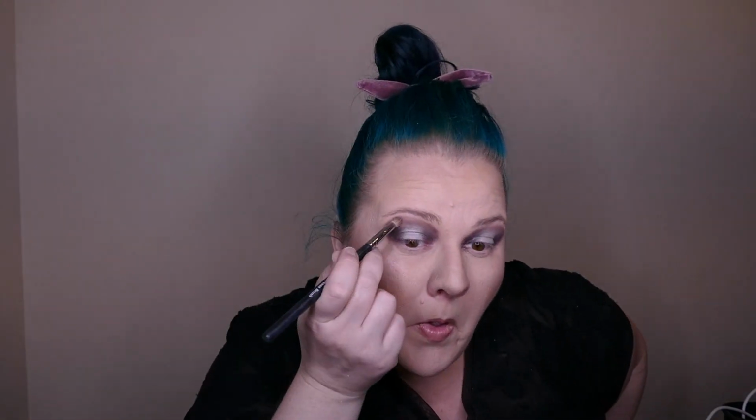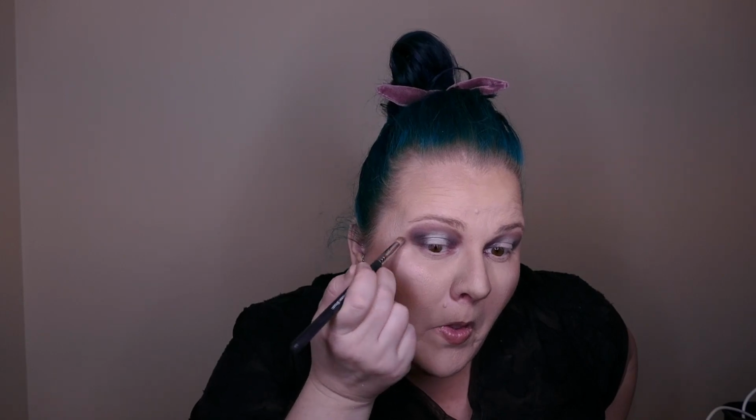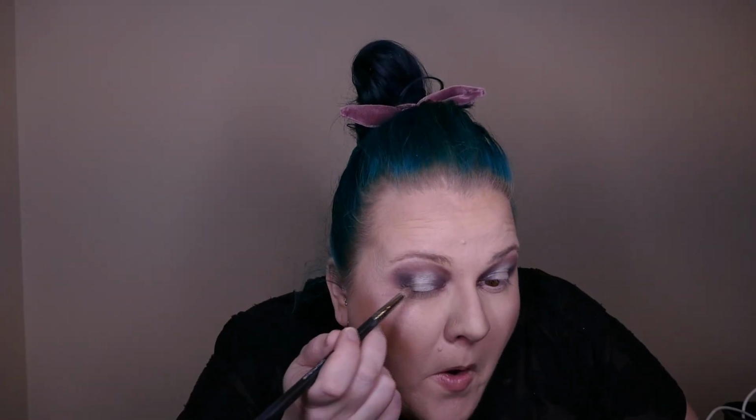Alright. So the nice thing about using these cream shades is that you don't have any fallout, which is nice. I'm just kind of blurring the edges a little bit over here and over here. Alright, guys. And I'm just kind of tapping a little bit along where that bright shade is, because I don't want it to look like I just drew a damn box on my eye. Because that is not a good look.